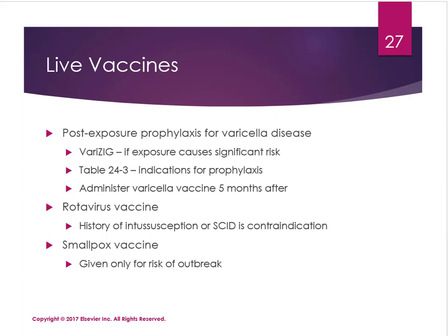You can find that on the last section of table 24.3, and if this is needed to be given, it should be provided within 10 days of exposure. Other options for treatment include IVIG, acyclovir within 7 days, or the varicella vaccine given within 3 to 5 days after exposure. The varicella vaccine should be given at 5 months after the Varizig is given, unless the disease occurred despite the Varizig administration. Next, let's talk about the rotavirus vaccine.